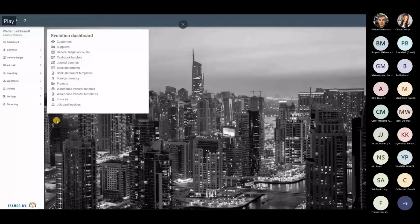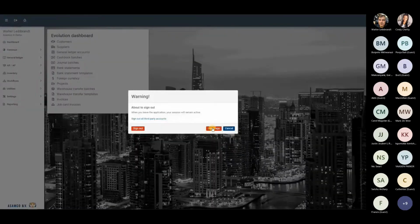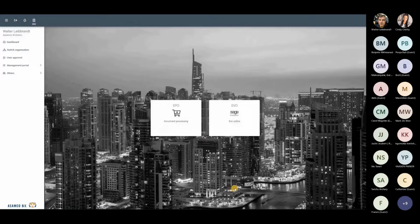Now that we've covered the dashboard inside Evolution Online, I'm going to move on to document processing. To enable us to do document processing, Asamco has created another online application. It is called EPO, or Electronic Procurement Online. This was specifically done for advanced procurement, but the functionality within that is also used for document processing for Evo Online. For me to get to the document processing, I will leave this application by clicking the Leave Application button.